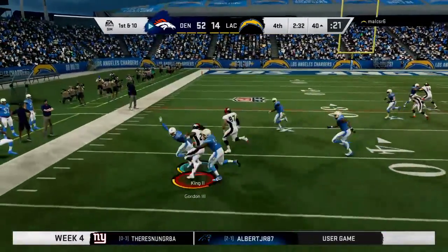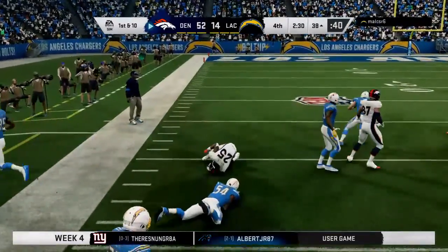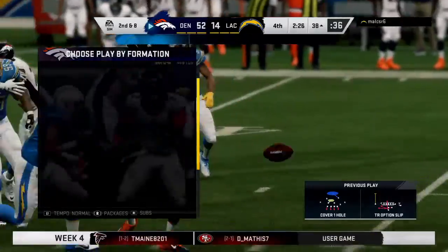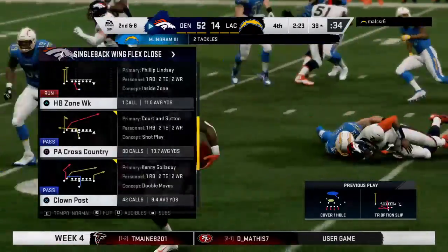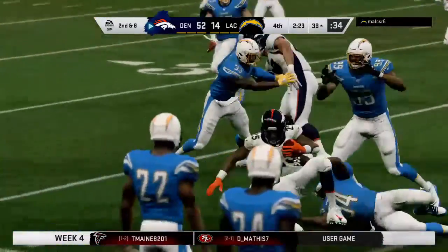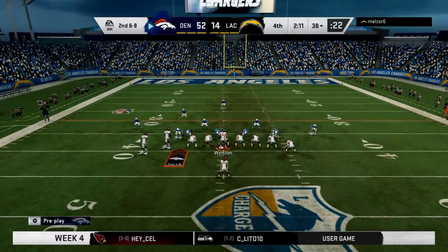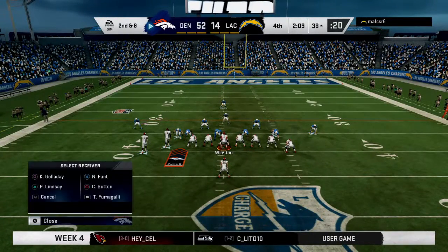On 1st down, it's Gordon. And he only manages a couple here down to about the 38-yard line. Tough day, tough sledding right there, and it's been that way the entire game. Not a whole lot of room to ramble for him. Yeah, you're right. It's been that way all afternoon. Didn't get a whole lot better there.